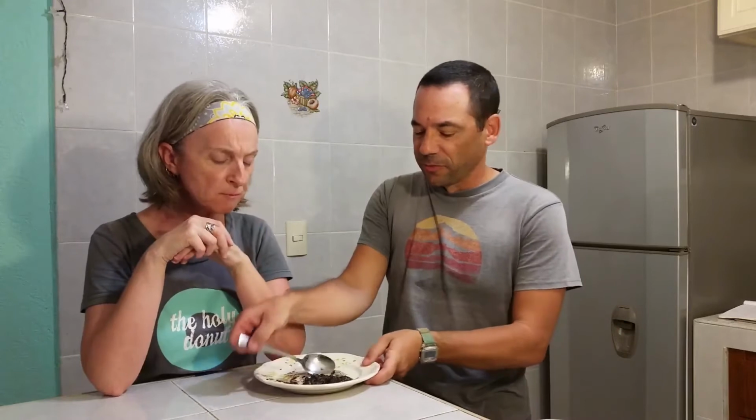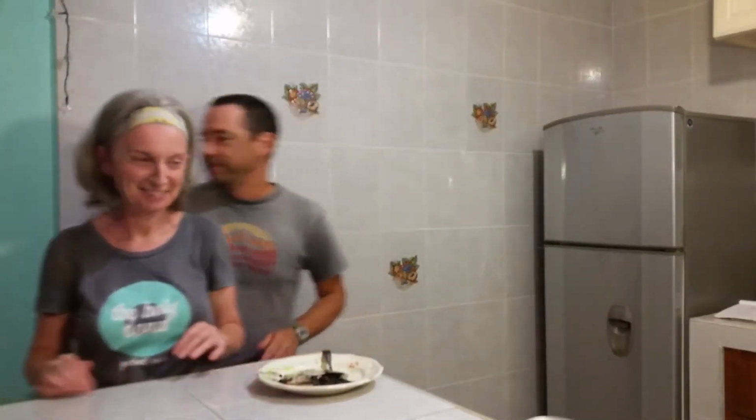So it kind of looks like sludge. Smells, tastes like chocolate, apparently. All sorts of things going on here. I think it smells better than it tastes, but I'm going to try a little bit more now that I know it's not going to kill me. Interesting. Different, not as I remember it. Not at all. Okay, so huitlacoche. There you go. You saw it here first. Hopefully not last. I'm feeling fine.